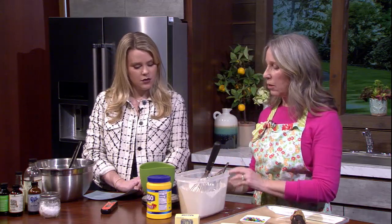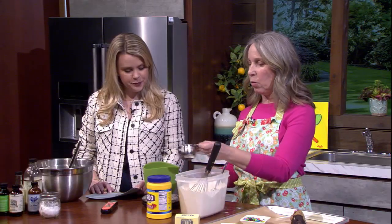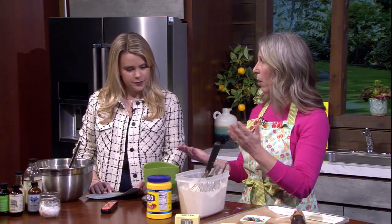But my favorite way to measure ingredients is with a scale. So you put your bowl on first, you turn it on, it zeroes out. And then you put it in here and you get to the right amount. And it just makes it much more consistent. Precision.